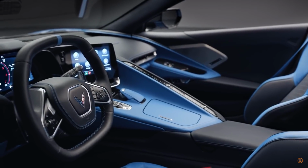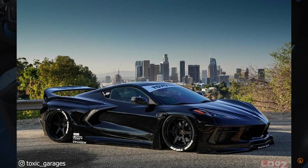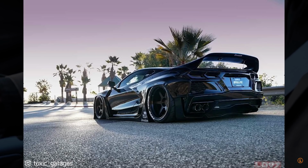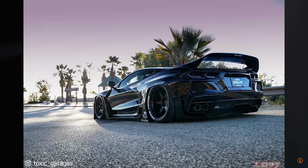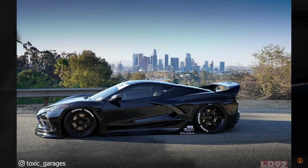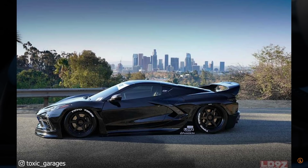Toxic_Garages. This is probably one of the most modified C8s I have seen on the internet. Now, I know that TJ Hunt is currently building a wide-body C8, but I think these guys probably beat him to it. The build is done by LTMW or LT Motorworks, so for the specs it has Toyo tires with the white tire lettering just like our car, except the difference is we painted ours with a Sharpie and these are definitely tacked on with industrial glue, so they are a bit more chunky and more noticeable.